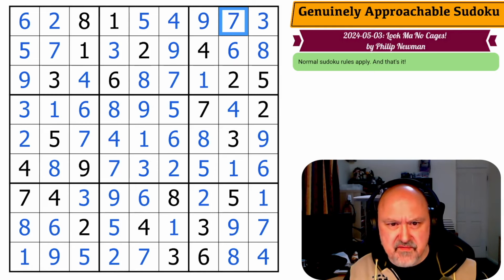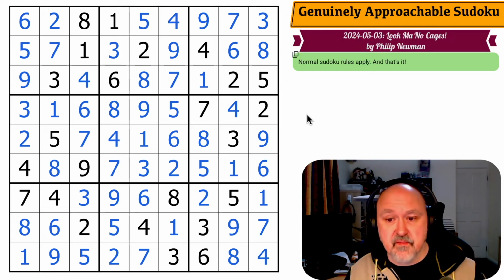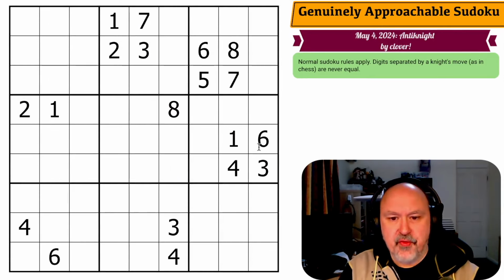Probably not a good enough time, but yeah, I definitely stumbled again with the classics. But I'm trying to practice them. I've spent the weekend doing other more tricky puzzles and learning new things, but I had a lot of fun with that one. But I've got a bunch of these to record, so I'm going to move straight on to tomorrow's puzzle. And on the 4th of May, the 4th be with you, we have an anti-knight puzzle.